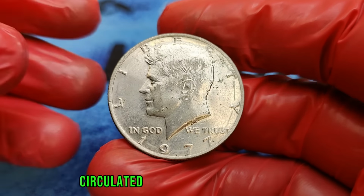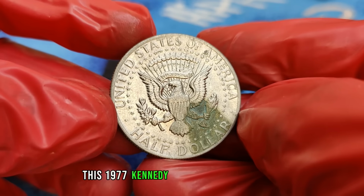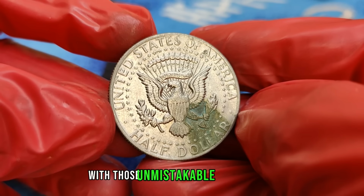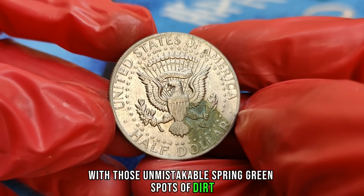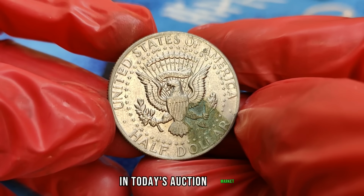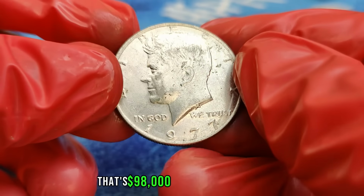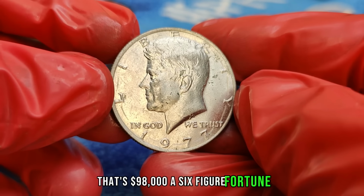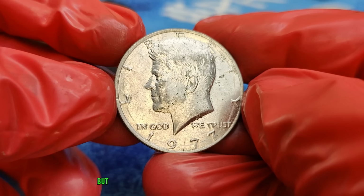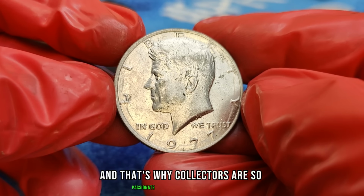Now, here's the moment that makes jaws drop. This 1977 Kennedy half dollar without a mint mark, in very fine condition with those unmistakable spring green spots, is currently commanding an astonishing $98,000 in today's auction market. That's $98,000 US dollars. A six-figure fortune for a coin that most people would mistake for pocket change. But that's the truth of numismatics, and that's why collectors are so passionate.